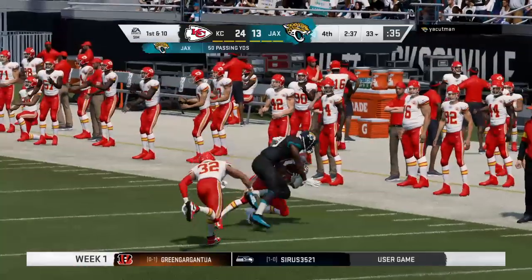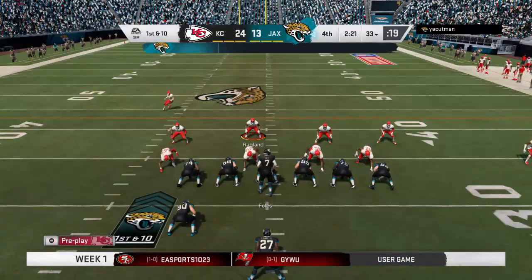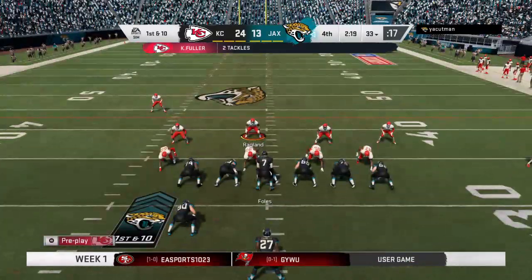First catch of the new season for him, and he picks up the first. Foles now 5 straight completions here in this second half. 1st and 10.